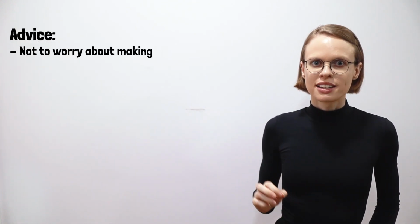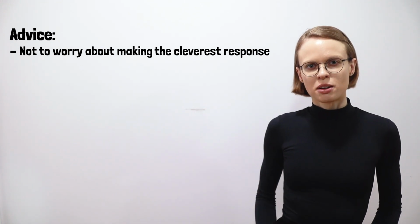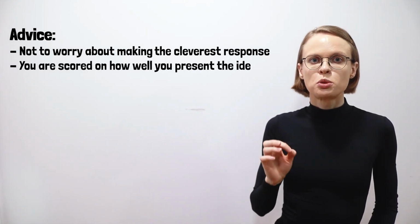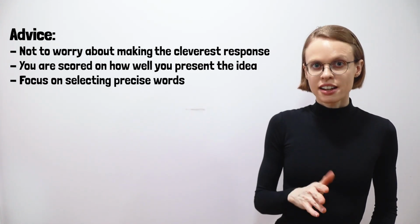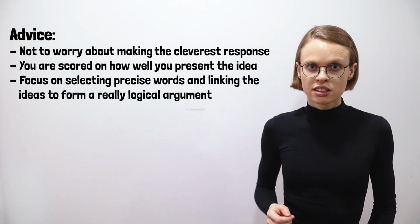My other advice is not to worry about making the cleverest response. I know you want to sound smart by giving a creative answer. However, you are scored on how well you present the idea, not what the idea is. Focus on selecting precise words and linking the ideas to form a really logical argument.